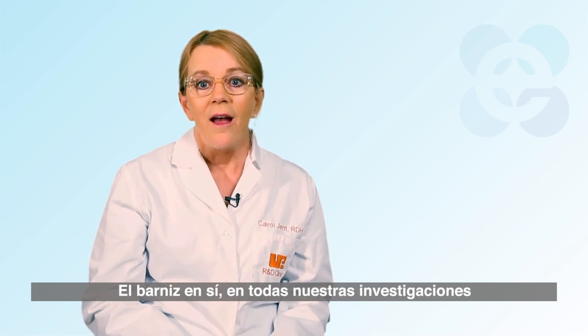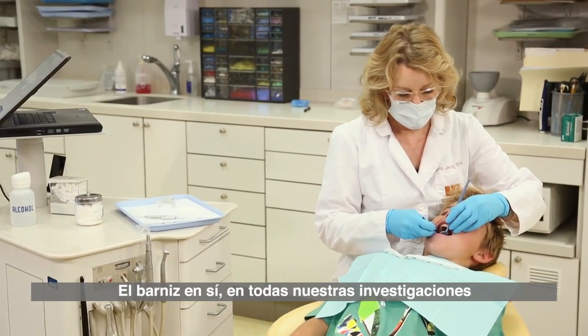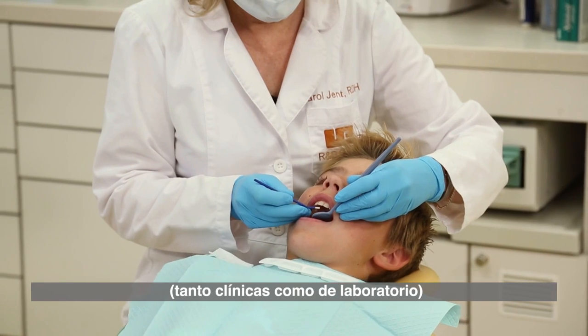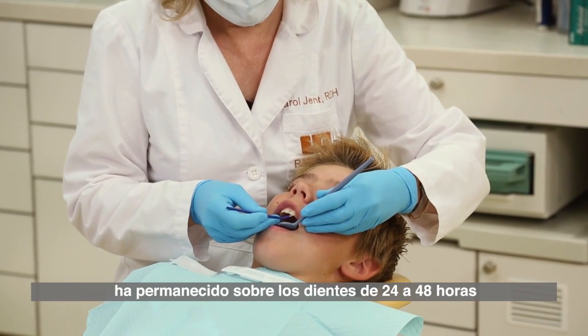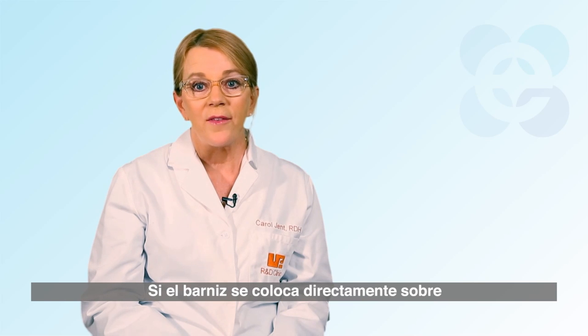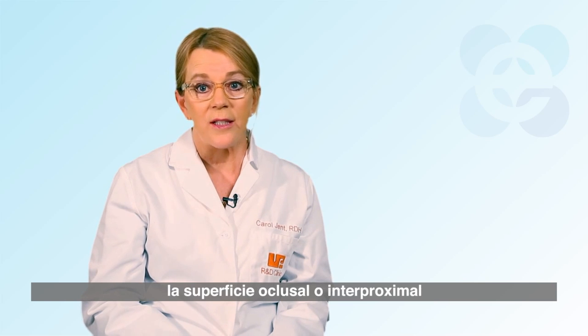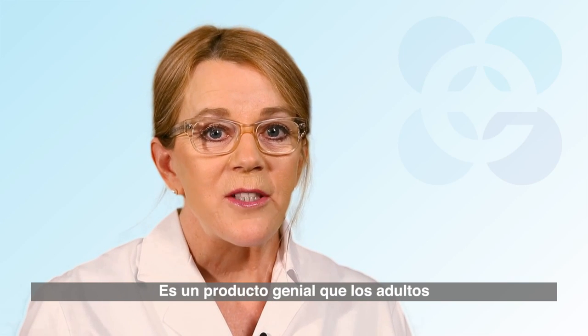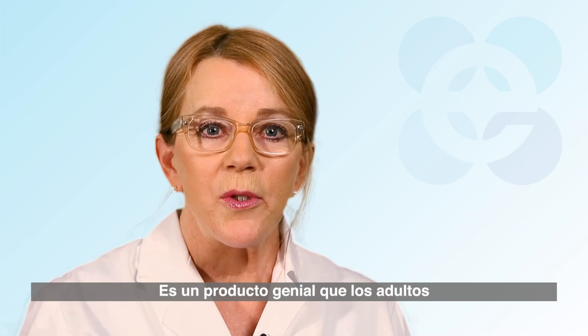Even though they're fighting us, I'm right there with the syringe and able to apply the varnish directly to the teeth. The varnish itself, in all of our research, both in clinics as well as in the lab, has shown that it stays on the teeth 24 to 48 hours. If the varnish is put directly on the occlusal surfaces or gets interproximally, we're seeing it even past the 48-hour mark.